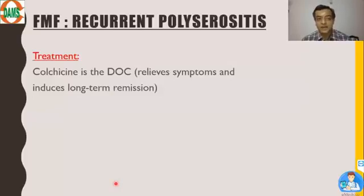So how do you treat and why is it important? It is important to diagnose the disease because the treatment of choice is colchicine. Now colchicine is a drug which we don't routinely prescribe. So unless we diagnose the disease, we are going to end up giving the patient anti-inflammatory agents and maybe steroids. Anti-inflammatory agents and steroids only relieve the symptoms. They do not stop the disease.